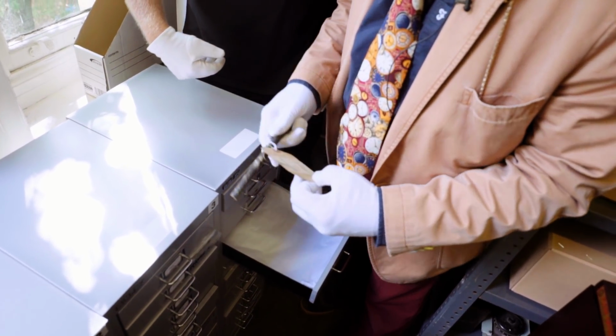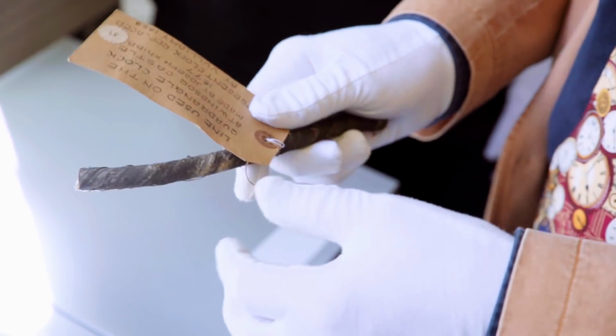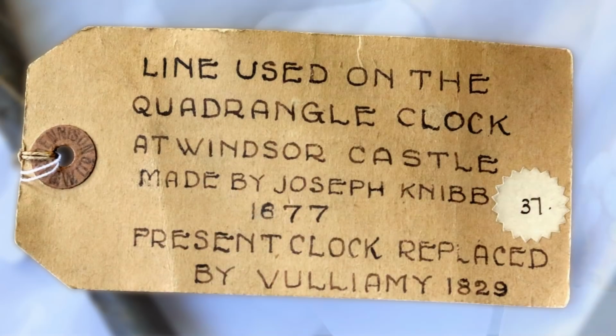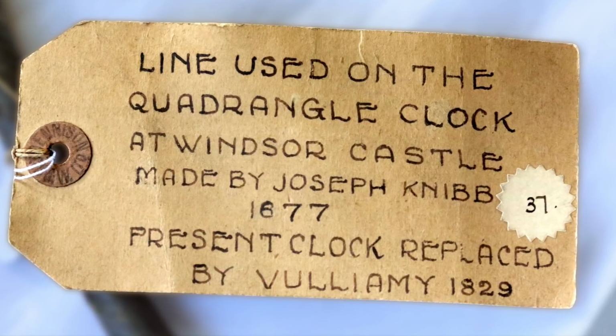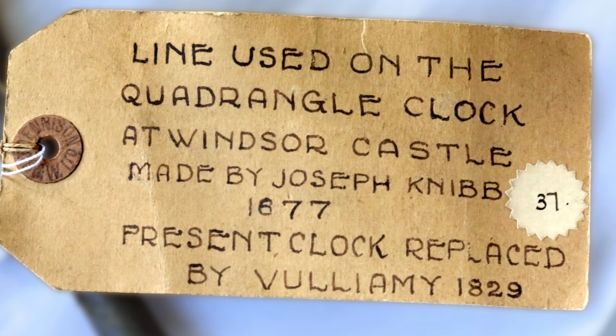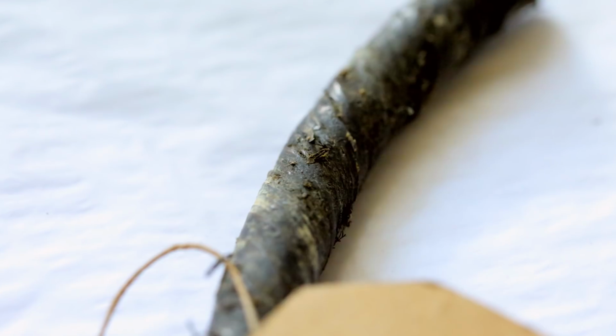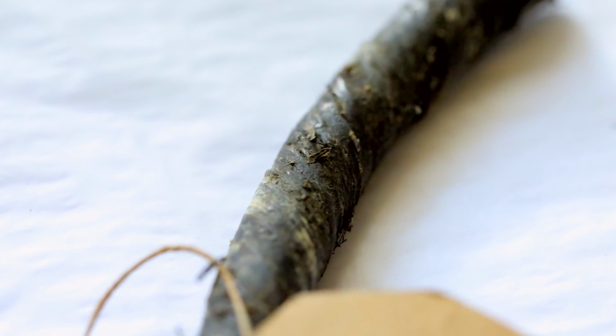Well, I regret to say it is a piece of sheep gut, and as it says on the label here, it was a line used on the Quadrangle Clock at Windsor Castle. The clock was made by Joseph Knibb, 1677, and then replaced by a very famous clockmaker called Vulliamy in 1829. Now this, as I understand, is a quarter striking clock, so it's got 3 weights, and normally the way to hold the weight up would be a rope line. Later on, of course, came steel wire.